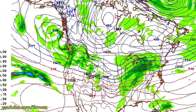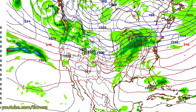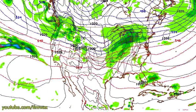So, let's take a look at the weather picture here in the U.S. And let me get the map started, or centered. And I'll take a look at the chat and say hello to everybody.